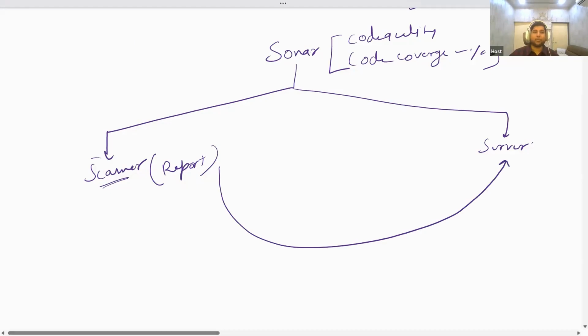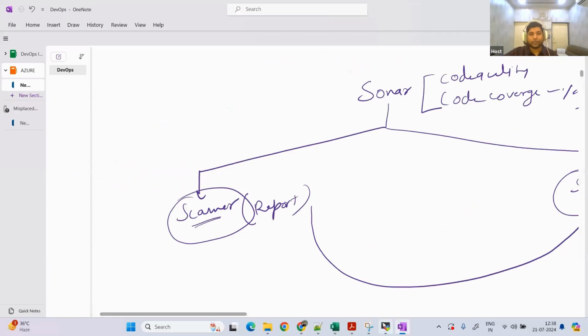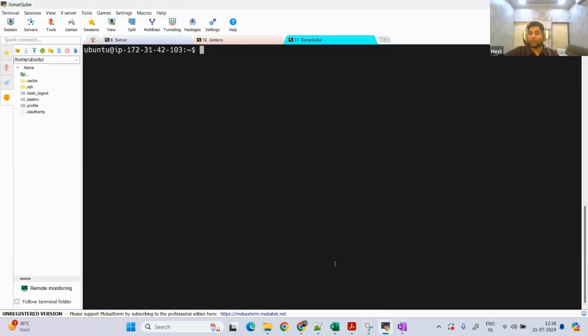Okay. That means two things we need to set up, scanner and server. And these two are different things. Scanner is the one performing the analysis, generating the report and publishing the report to the SonarQube server. And what we see on the server, that is the report generated by the scanner. So these two things we should understand very clearly. Okay. Now, I hope this was clear at least, because I saw nobody was sharing this actually.